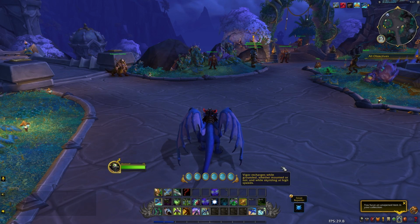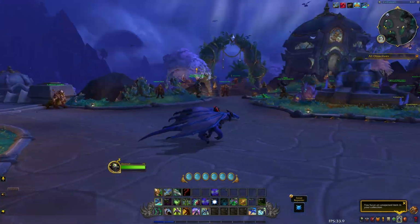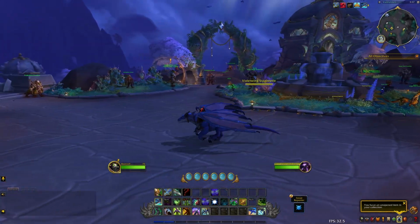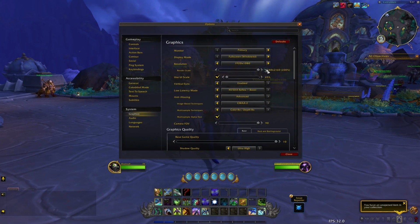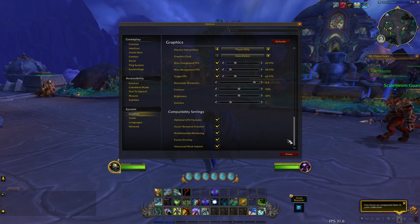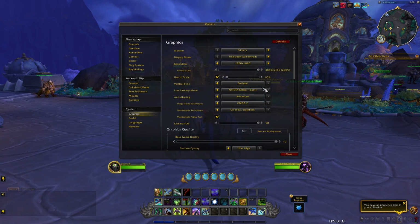So here I am in game, World of Warcraft. Now, as you can see, I am stuttering to the days. Mind you, I have got the settings quite cranked, to say the least. This is at 200 times the resolution. Everything is on, ray tracing is on, everything's maxed out. I have capped my frame rate and just turned on VSync and all of the low latency stuff.